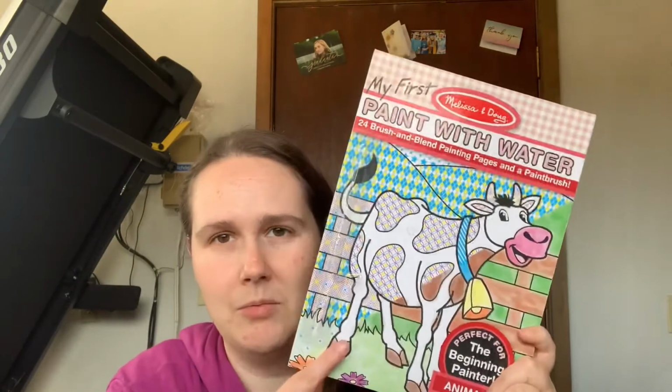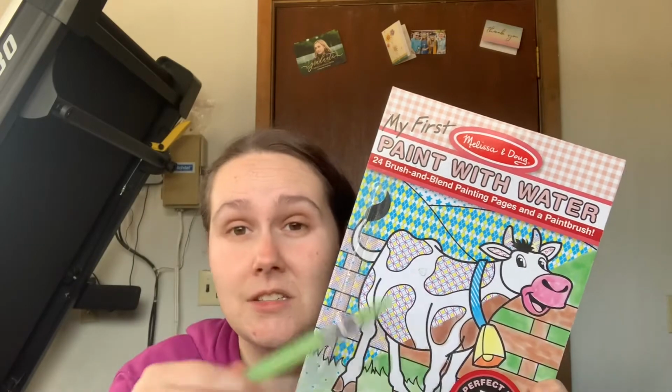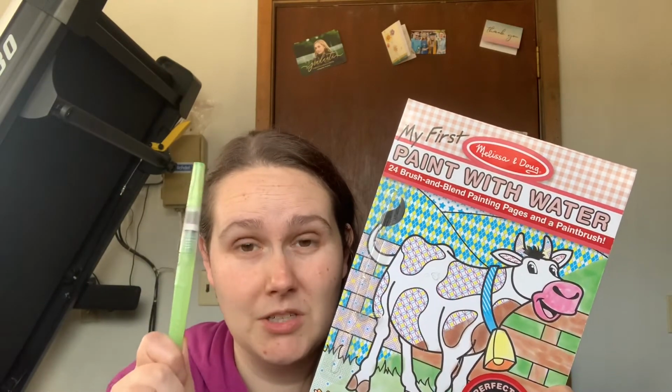So we do that. We have the paint with water, which I've started using a water brush. You guys, this is amazing. She doesn't soak the paper. She can actually do what she needs to. So I highly recommend, if you're doing this kind of thing with your little one, investing in a water brush, because it is wonderful. So we do that.